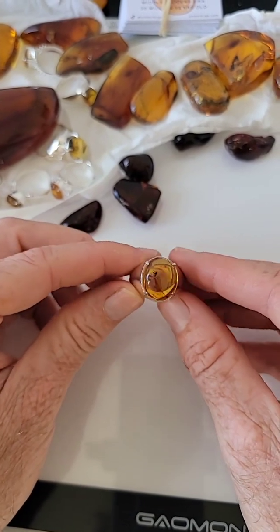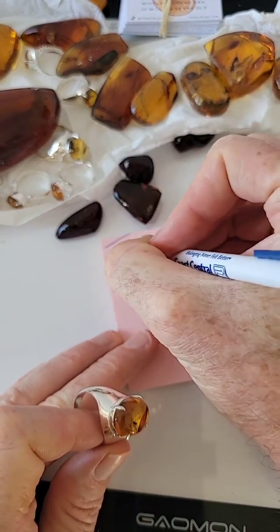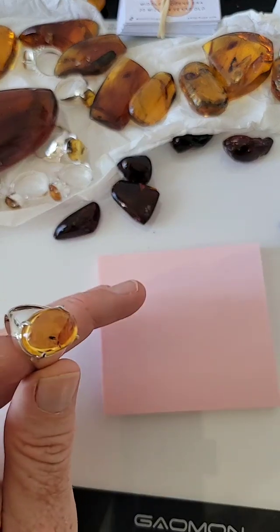The rings are 150 each, and this is a really special batch. This is the first time we've got insects in amber rings. Joan, this one's going to you. Good take.